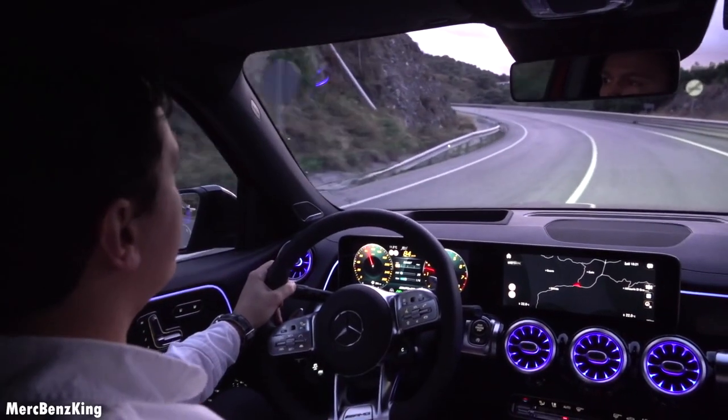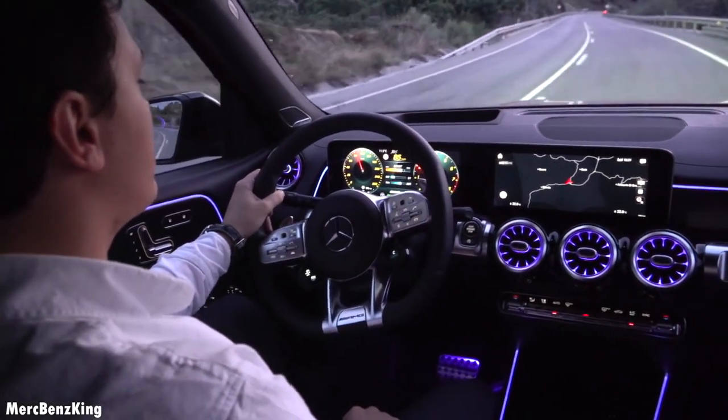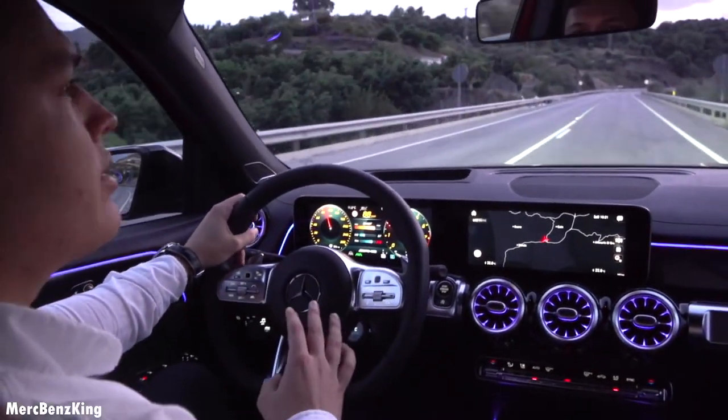This is a night drive with the Mercedes AMG GLB 35, currently in the comfort mode.